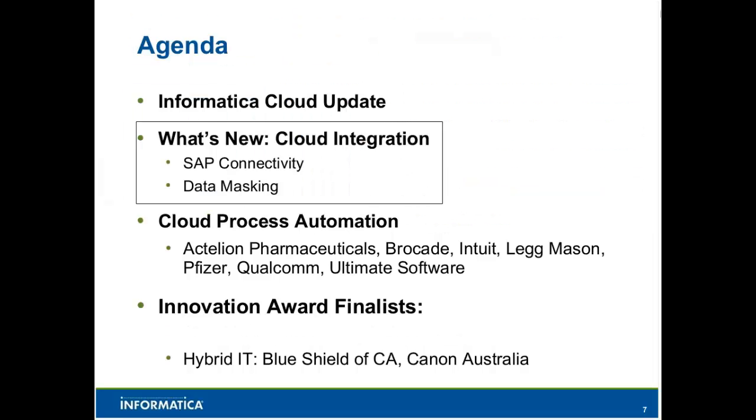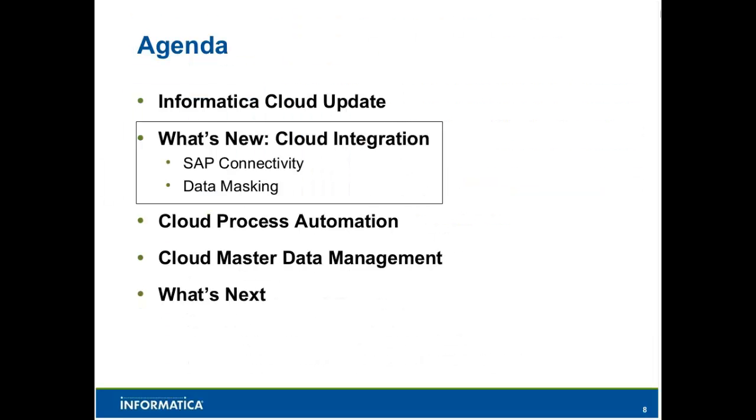So let's switch gears and dive into what's new in the summer release, why all of you are on today's broadcast. And first, we're going to talk about cloud integration.